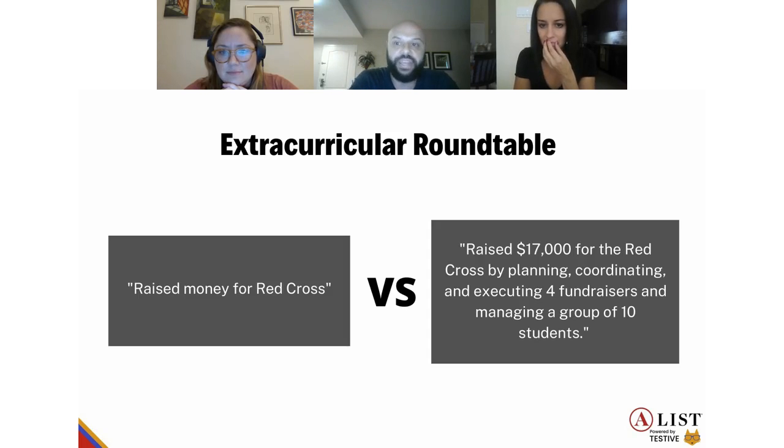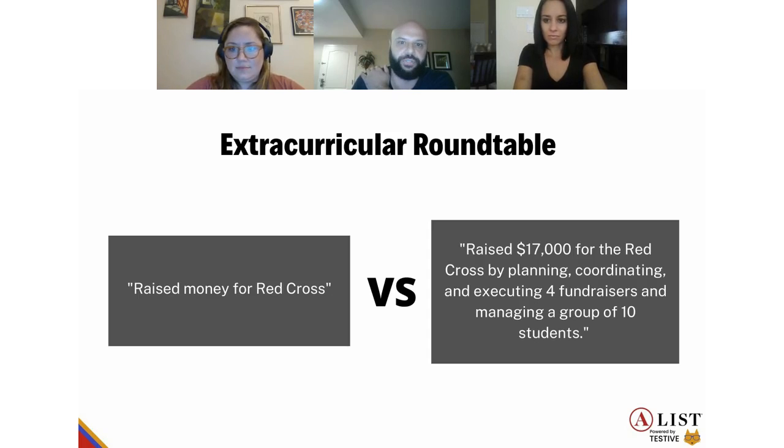And it's often the case that you're able to say these things. It's just that people don't. So just be mindful of that. The way that it's stated on the right comes across as mature and impressive to an admissions council.